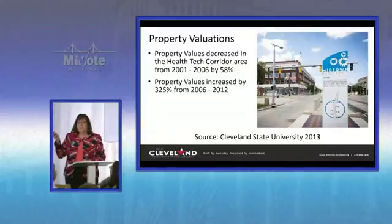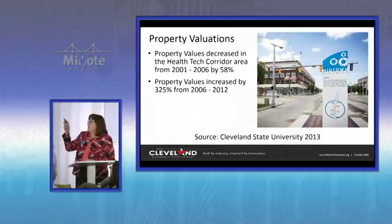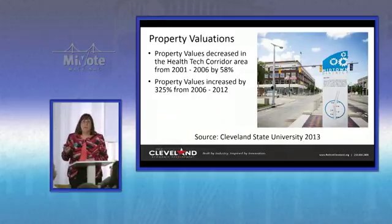And then a note about property valuations, and that is that they've greatly increased. So they had gone down by 58% through 2006. They've gone up 325%.